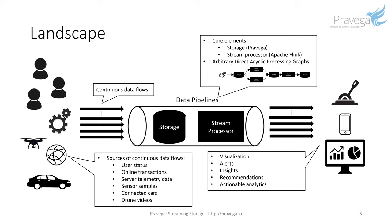Recommendations, again, if you talk about end users, what other users are looking at or users with a similar profile. And finally, actionable analytics, where you present results that could be useful for any action you want to take. You go visit a customer and you want to know more about the accounts or anything related to that customer you're about to visit. So that's the general landscape.